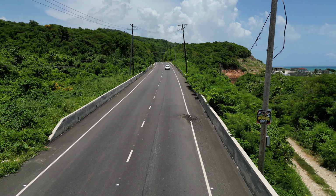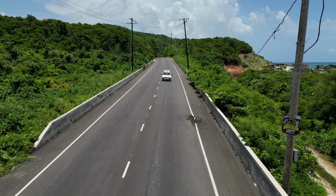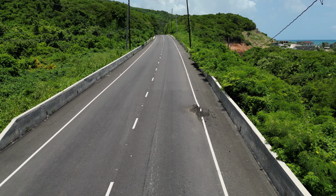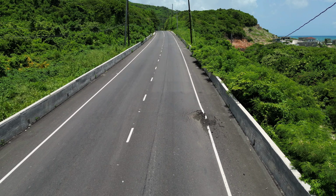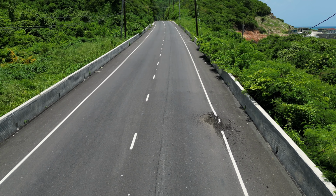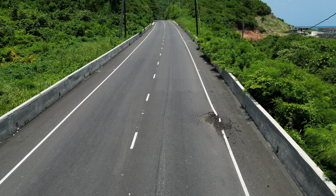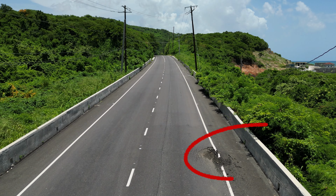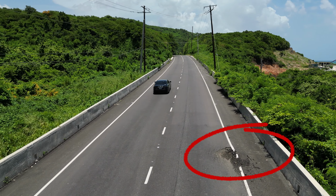In this update, I'm about to cover a section of the roadway that was lately paved and that has been shaking a few branches in the media. I'm about to show you the major damages that have been done to this roadway along Pomfret. Let's go.